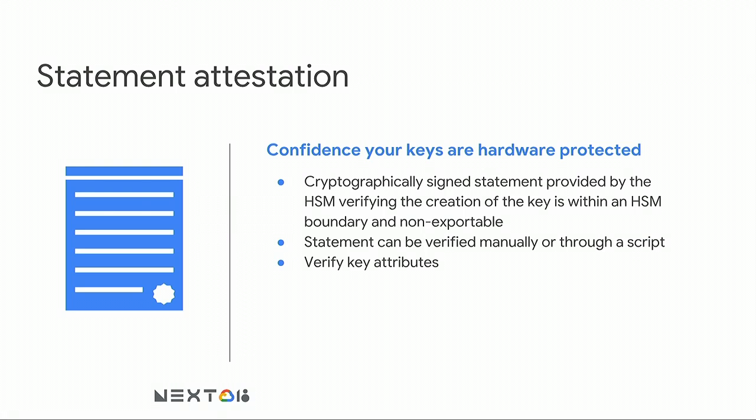Yes? Can you share who that third-party HSM is? The question is, can we share who that third-party HSM manufacturer is? It's Cavium. Cavium? There's no point in trying to not say it, because when you actually look at the attestation statement, you're going to see the signature, and you're going to see that it's not a Google signature, right?